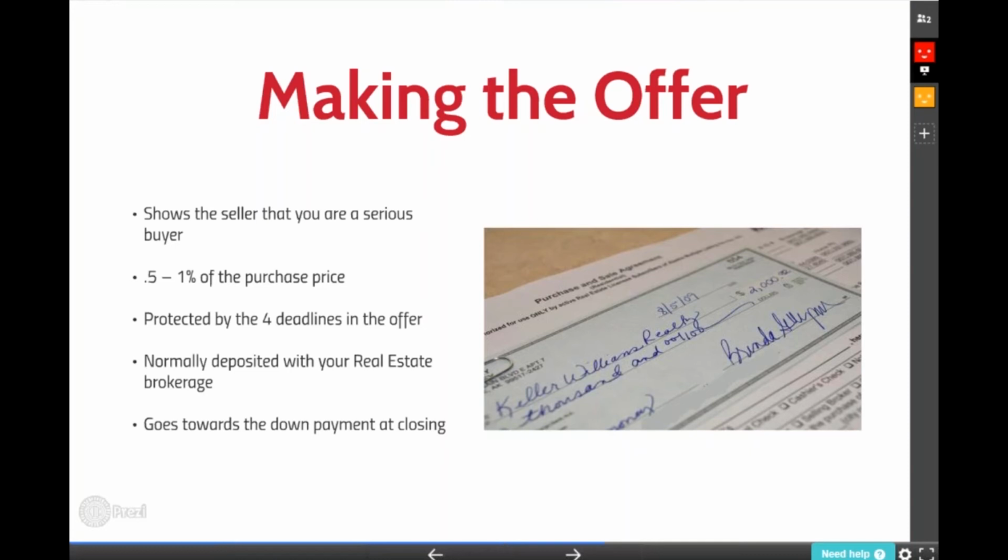Now that earnest money is going to be protected. There are several deadlines during the offer process that will protect it. And it's typically deposited with your real estate brokerage, and they hold it in a non-interest bearing escrow account. And then at the end of the process, it goes towards the down payment at closing.